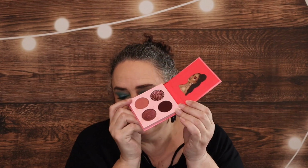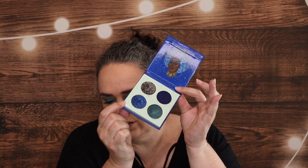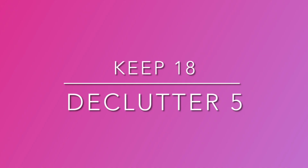Okay. This Melissa palette, 4-pan quad, stunning. I could do without the pressed glitter. Again, the Fumi one, gorgeous. I would like maybe a lighter tone matte. This one is a matte. These two are shimmers, but this shade actually has two glitters in it. So, yeah. I mean, they're stunning, absolutely stunning. But like I said, trying to break the glitter habit. And like I said, I don't need to buy them all.